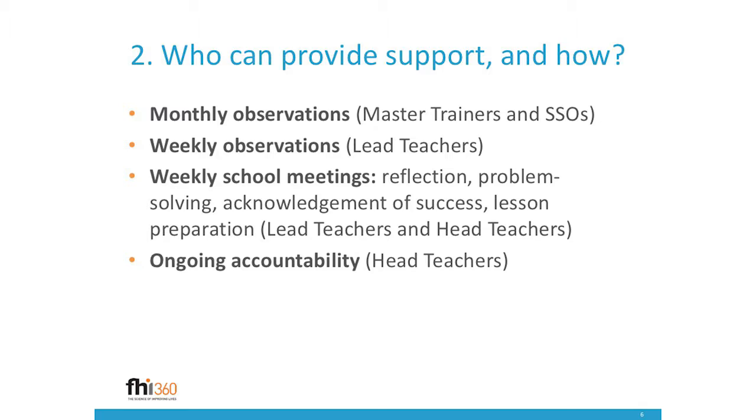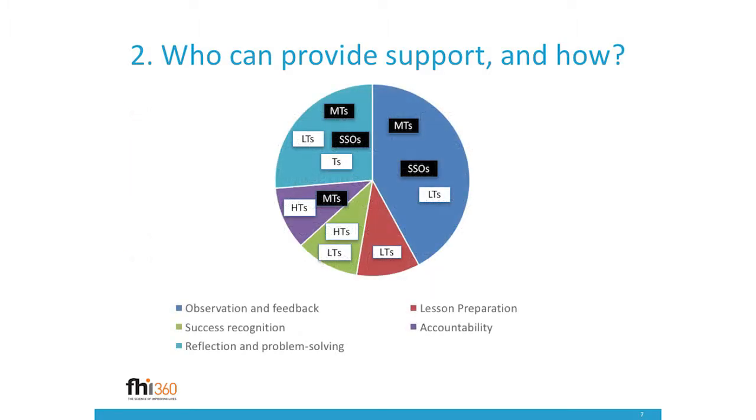We have weekly school meetings in which teachers, lead teachers, and head teachers are invited to reflect, problem solve, acknowledge success, and also prepare lessons. And then finally, we have ongoing accountability, that is by head teachers, to make sure that lessons are happening. So you can see that through these variety of actors, we were able to cover the spectrum of teacher needs. What we have in black is monthly support, and what we have in white is weekly support.